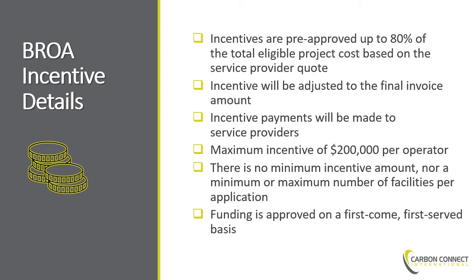The maximum incentive is $200,000 per operator. There is no minimum incentive amount, nor is there a minimum or maximum number of facilities per application. Funding is approved on a first-come, first-served basis.